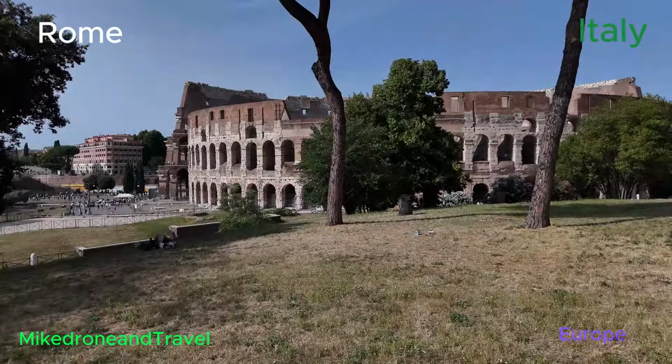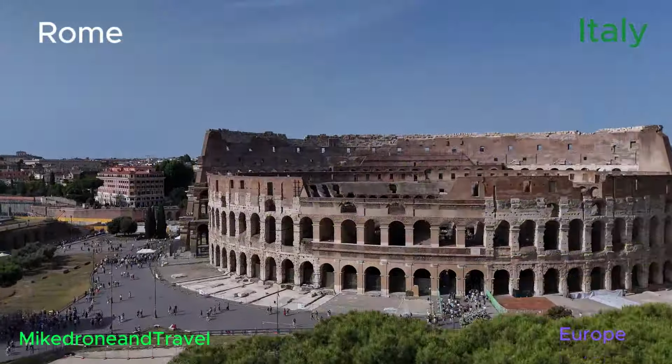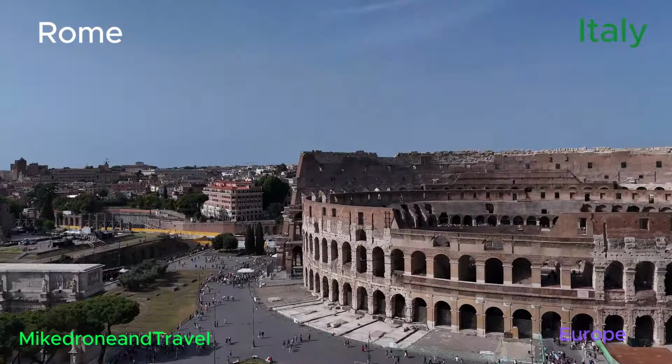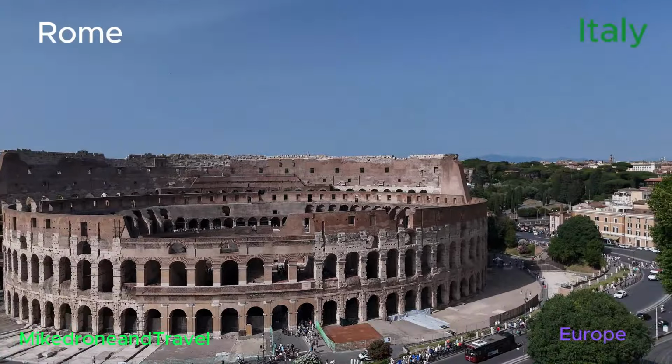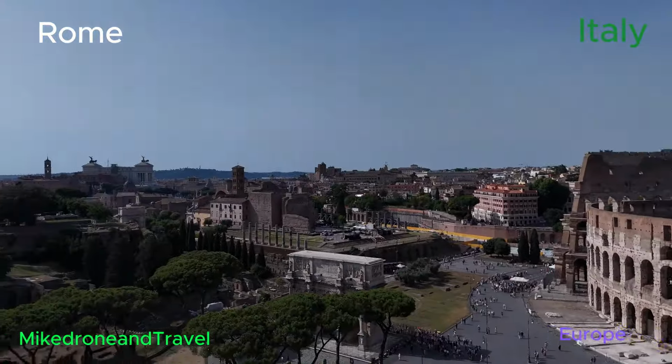Up next, this is Rome, Italy. Join me as I take you over a brief view over the Great Colosseum. I also give you a nice view of Rome, Fiumicino Beach. This is Rome, Italy. This is Europe.